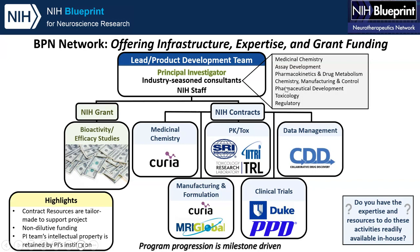You will eventually go through all of these disciplines, but you may start with just medicinal chemistry, for instance, or PK, or maybe some assay development in medicinal chemistry. It depends on where you're coming in. As I said, you have to have at a minimum the bioactivity assays for the disease biology, and that's because we have hundreds of diseases, and we just can't provide you a contract that can do all of the disease biology. So that needs to be part of your grant budget. We will custom tailor the contracts to meet your needs. So if you don't need everything, we can do parts of this and not everything.